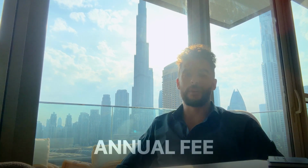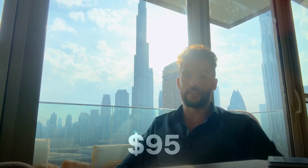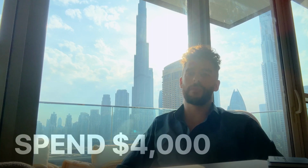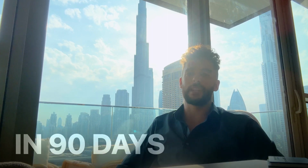Key features of this card. The annual fee is $95. The welcome bonus, it's generous. It gives you 60,000 Bank of America points. It's valued at 1% cashback, so it's $600 when you spend $4,000 in the first 90 days of opening the account.